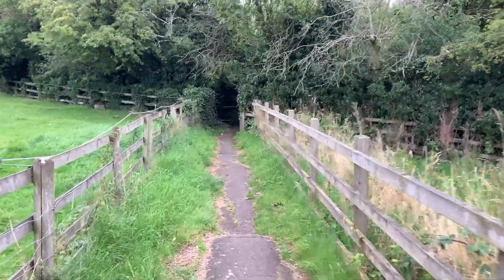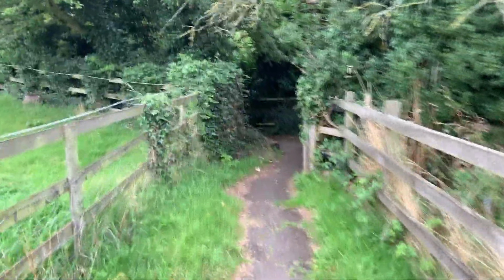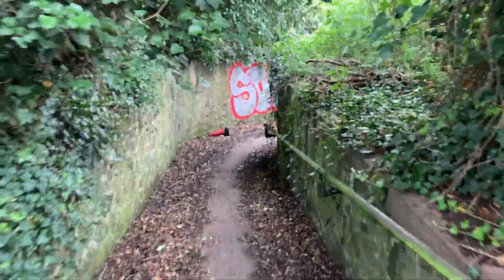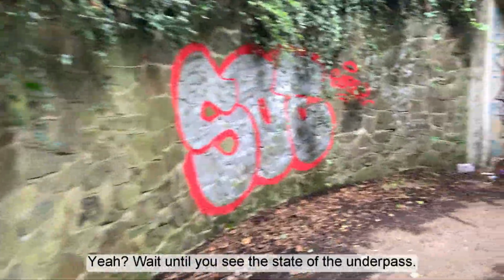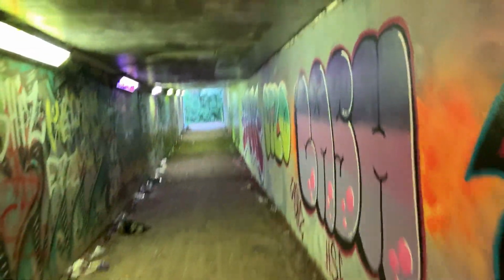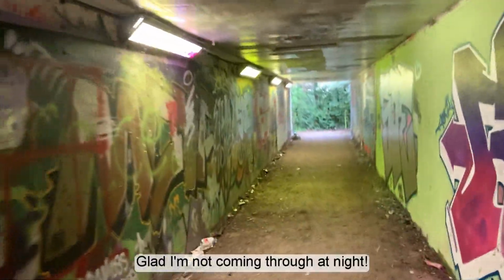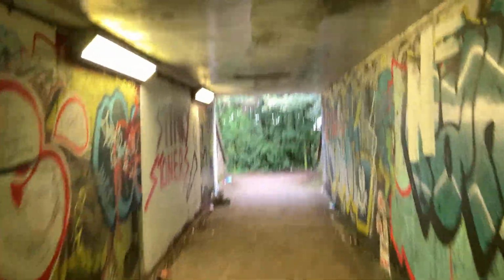Doesn't sound too busy, I hope. Ah, it's a route underneath. Good. Although, wow. This is certainly a grimy and very unpleasant part of the round. I believe, Markfield, you have won the award for grimiest section. Yuck.